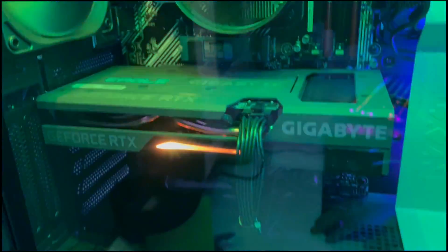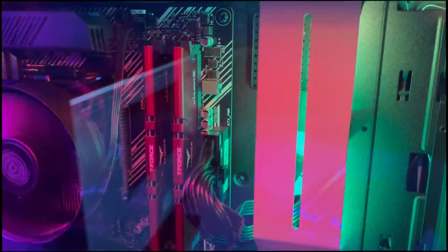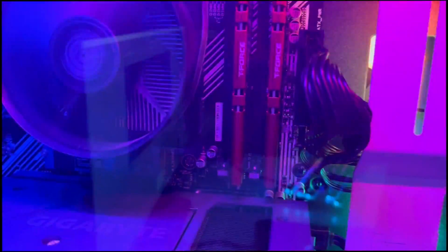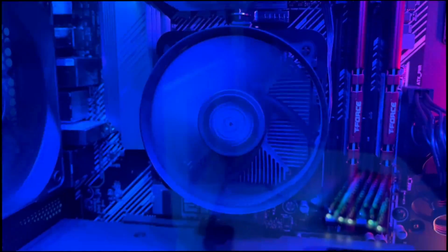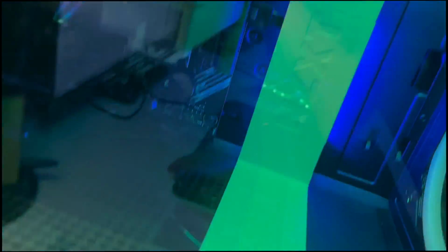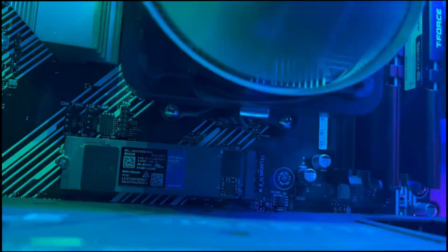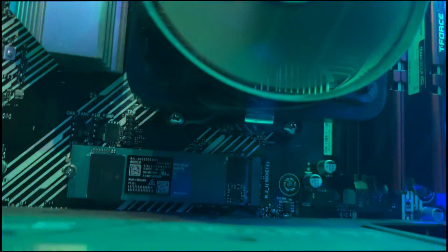For the graphics card, we have the RTX 3090 Gigabyte Eagle OC. We have the T-Force Vulcan Z 16 gigabytes of RAM, good RAM, DDR4. We have a Cooler Master CPU cooler, two NZXT stock case fans. We have the cable management bar, iconic. We have a Western Digital 500 gigabyte WD Blue SN570.